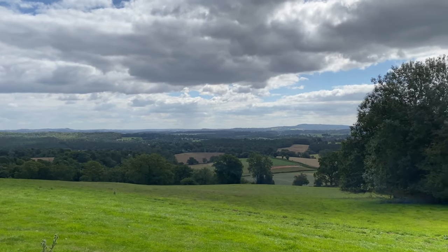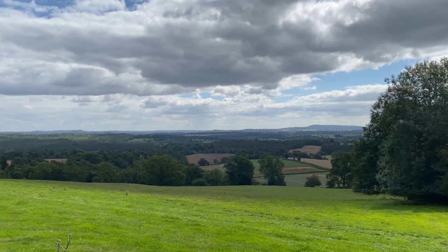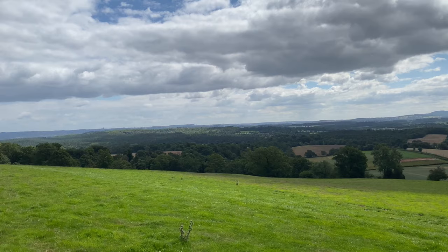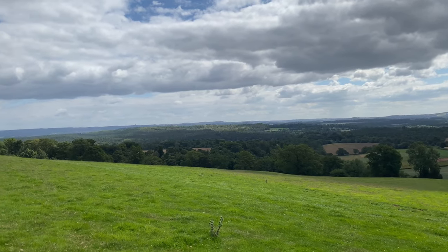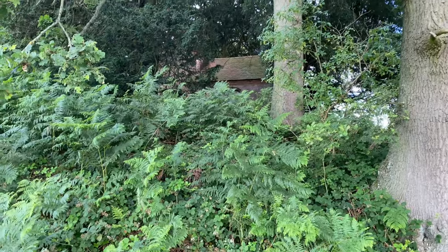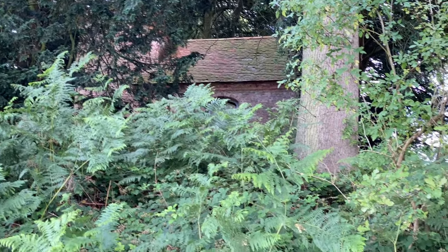Just look at that view. Listen. Nothing but silence. No wind, no cars. Perfect. Okay, folks. Success. Okay, let's get over the fence.